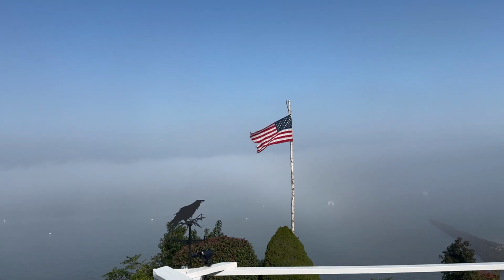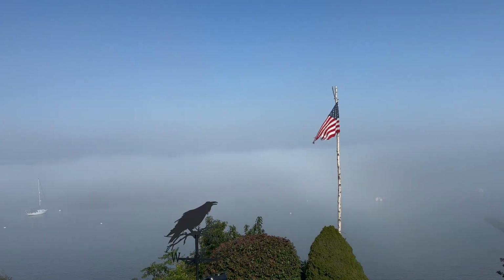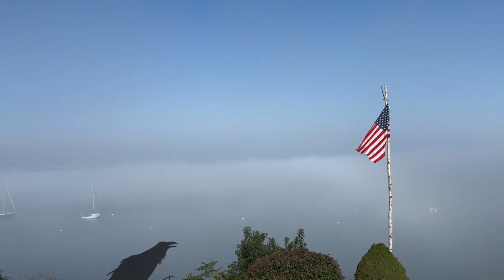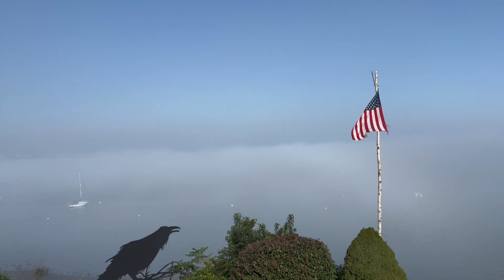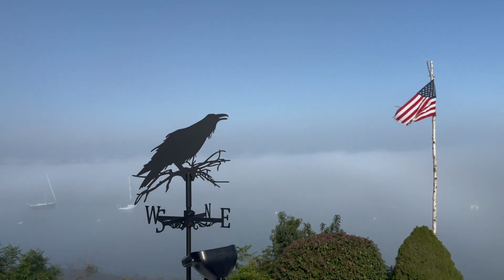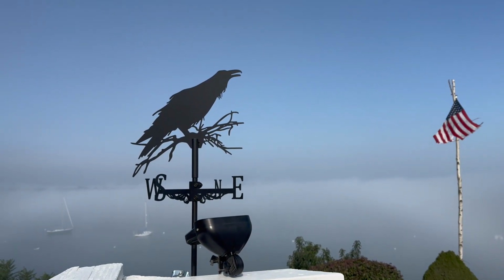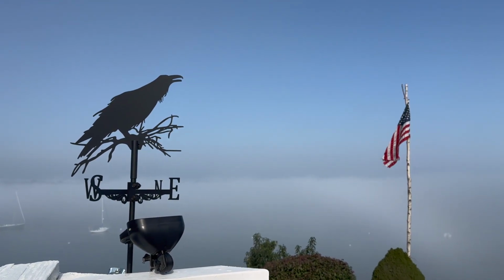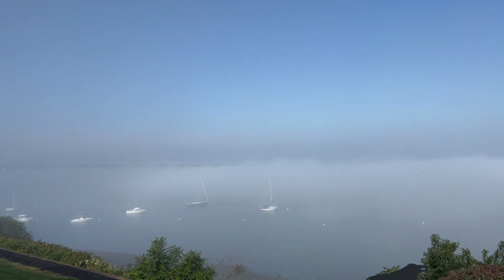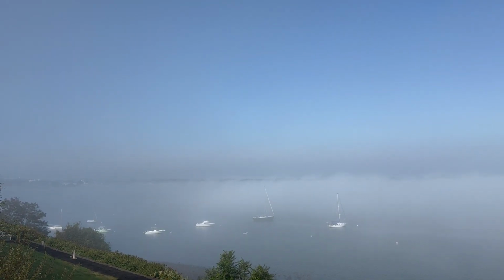Just about 10 o'clock, the sky totally cleared out. The fog went away. Air was from the southwest, and just as quickly as the sun came out and warmed up the land, the air turned around now from the northeast, and the fog came in just at low levels, just below crow level. It's about 35 feet above the ocean, and I can still see the trees in Quincy. Just an amazing day so far.